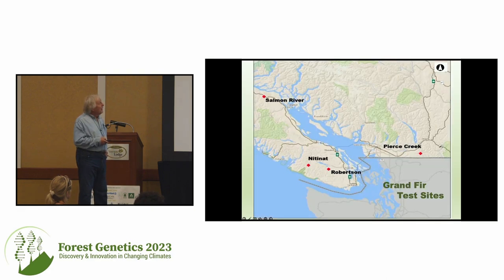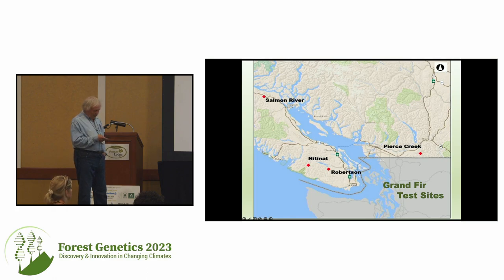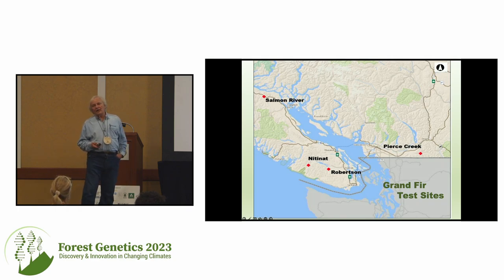Anyway, here are the sites. There's four sites, and each site has 23 provenances. Of those provenances, about 20 are IUFRO, so you can find the same sources in European trials. Cheng also added in some BC lots from the seed center, just because he didn't have a local for this, and a local for this, he had to add those.